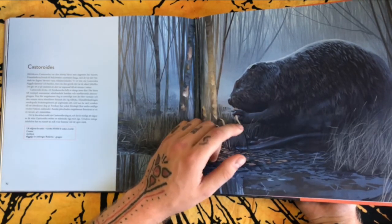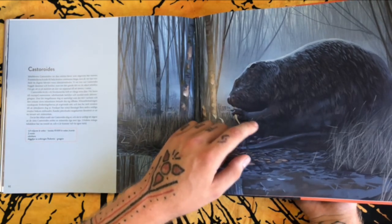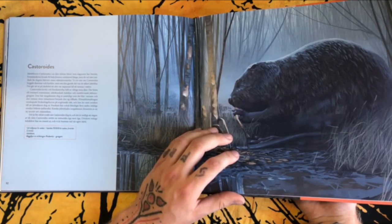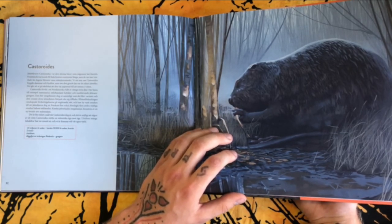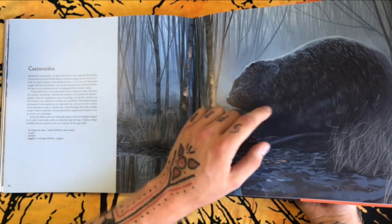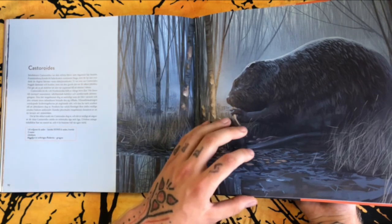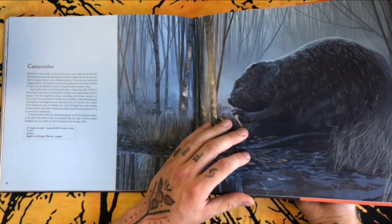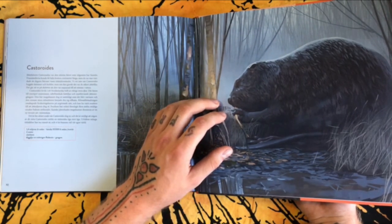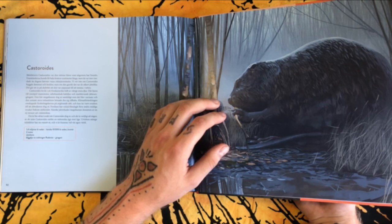Castoroides lived among the North American megafauna, such as woolly mammoths and saber-toothed cats, and also a type of giant ground sloth. And it's strange that this megafauna all went extinct at the same time period, perhaps as it was the end of the Ice Age and the climate grew warmer. That could have been the cause. Or, as some scientists believe, it could have also been the cause of the appearance of a new, rather invasive species.